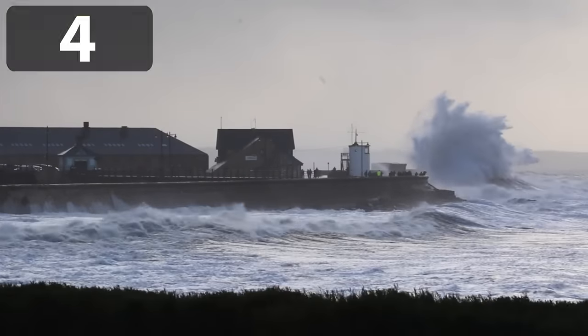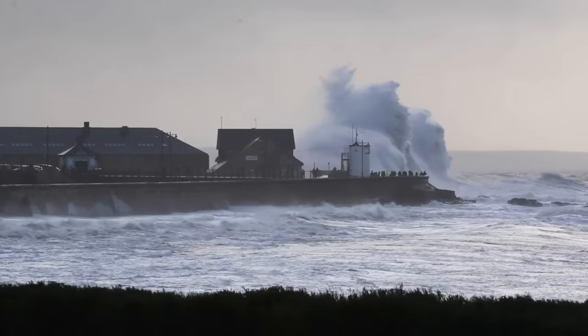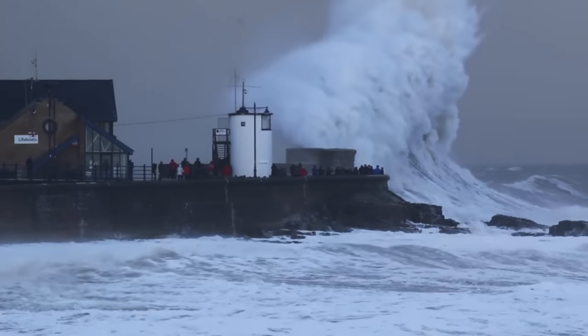Number 4. A number of large waves hits the Porthcawl Lighthouse in the United Kingdom. As you can see, quite a few spectators observe the carnage dealt by Mother Nature, but they should probably get to a safer spot.